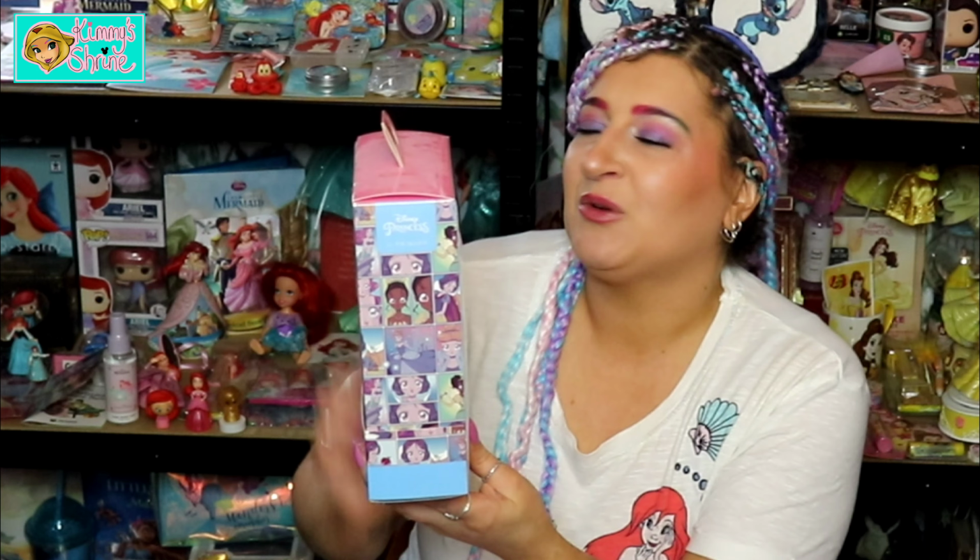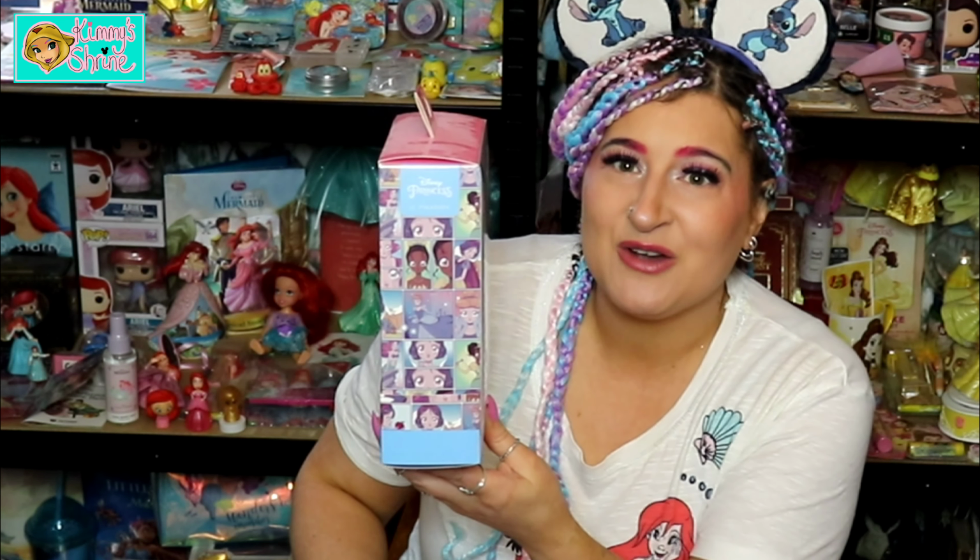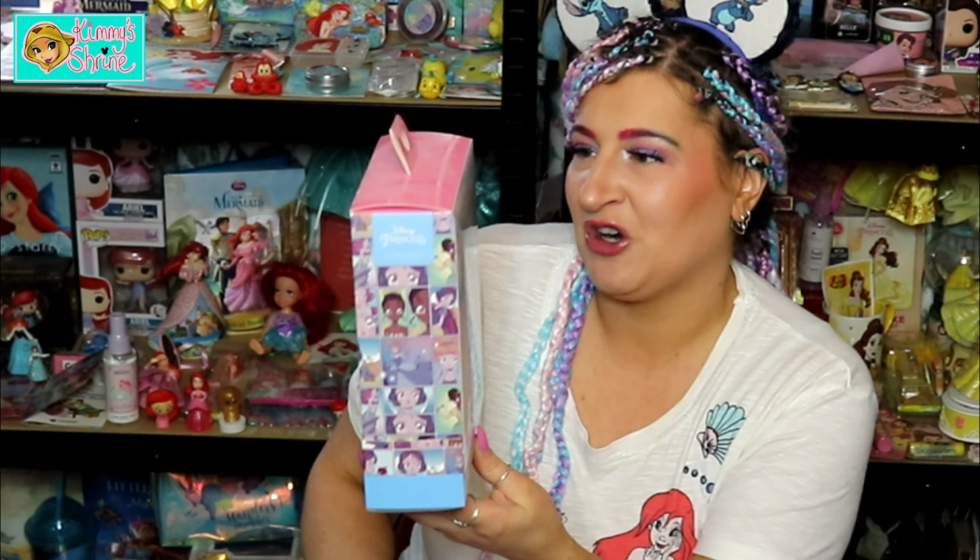But this is what caught my eye, the fact that it was actually manga style. It's the princesses, mainly Belle, Ariel, Cinderella, Tiana and Snow White. They were the main ones that I saw in this kind of manga style. I would have loved to see Jasmine in this style as well, so I kind of hope that maybe they bring out a new version.